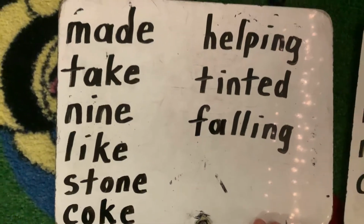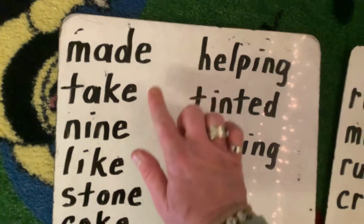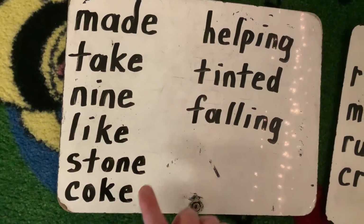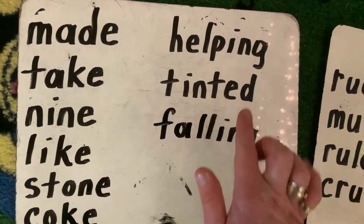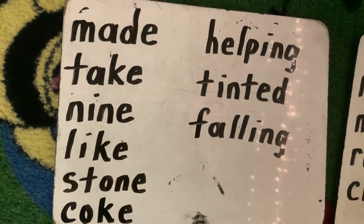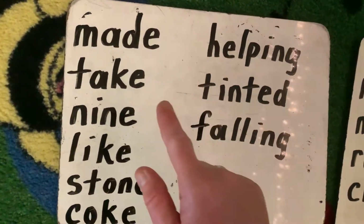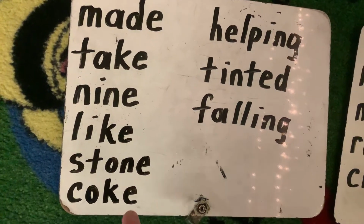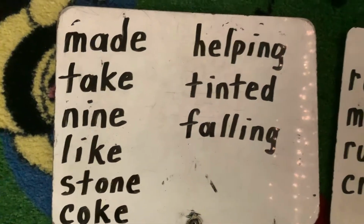Let's read these again, a little bit stronger and smoother. Read them at the same time as me. Here we go. Made, take, nine, like, stone, coke, helping, tented, falling. Can you read these again? If you like the fruit grapes, do you ever eat grapes? Here we go. Made, take, nine, like, stone, coke, helping, tented, falling.